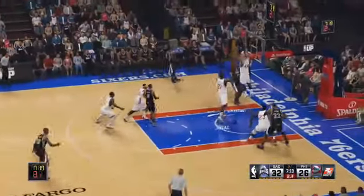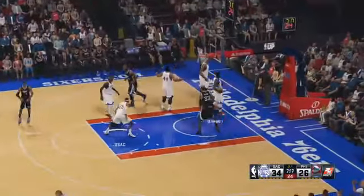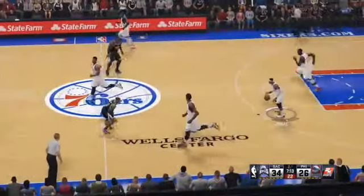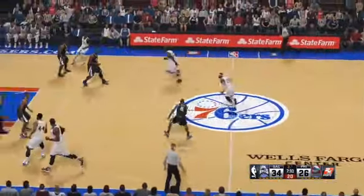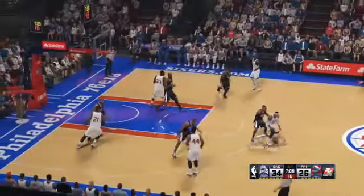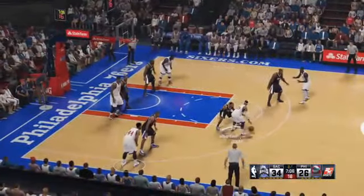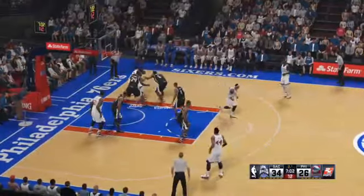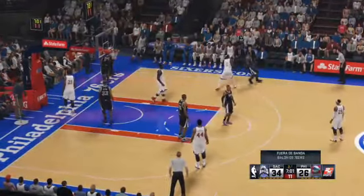Here's Mills. There's the dish to Landry. And that is good. Landry's got his second bucket. Outside, Williams. Vicious to Green. That's tipped. And that'll be Philadelphia as it goes out of bounds. 76ers retain possession.